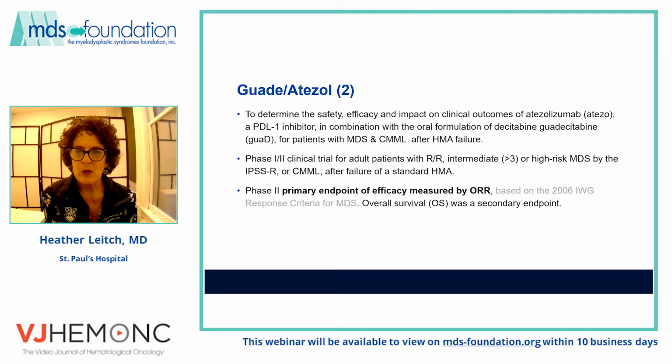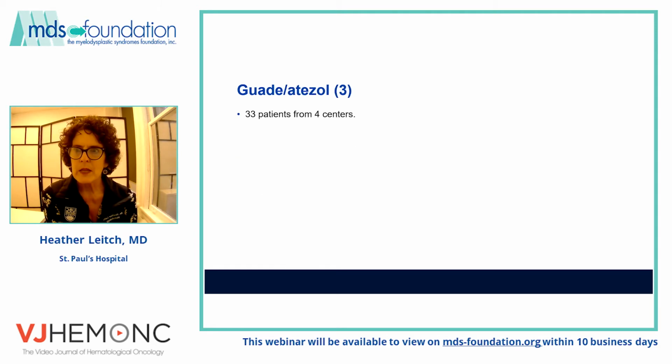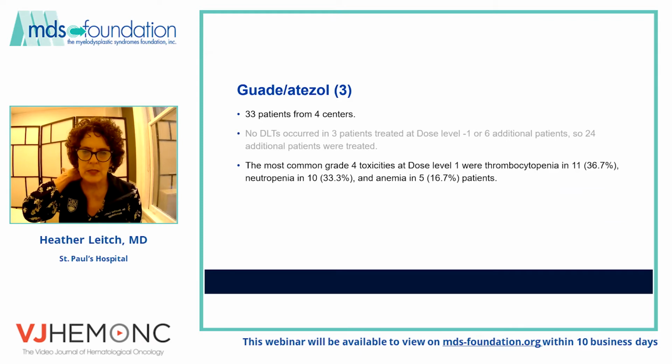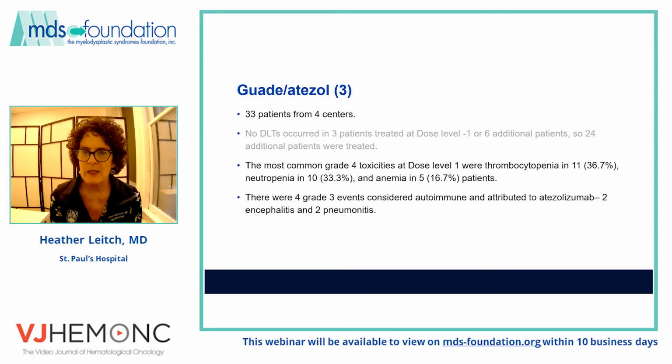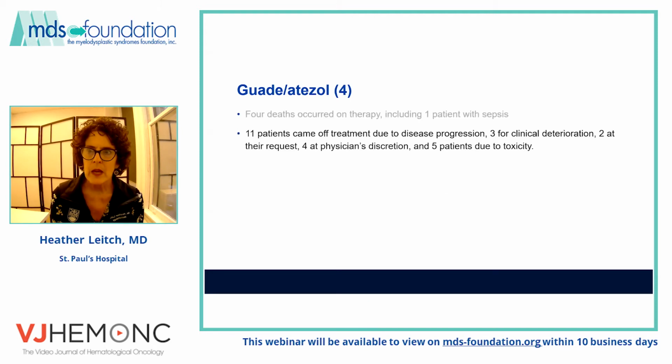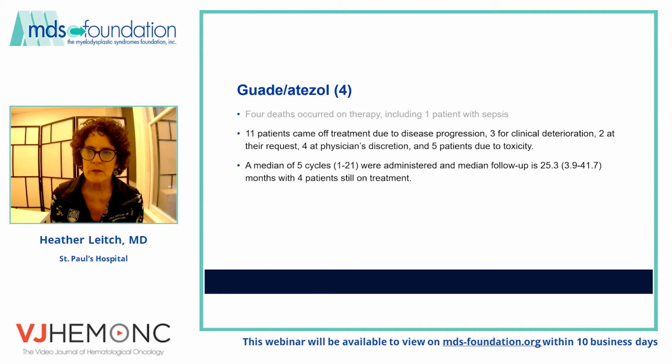Their primary endpoint was overall response rate, and they enrolled 33 patients and found that the most common toxicities were cytopenias, not surprisingly. There were some autoimmune events that were attributed to the antibody. 11 patients came off treatment for different reasons. A median of 5 cycles was administered, median follow-up of 25 months, 4 patients still on treatment.